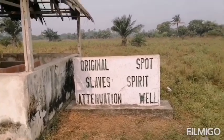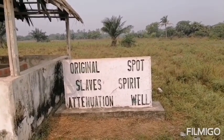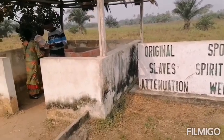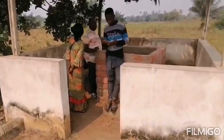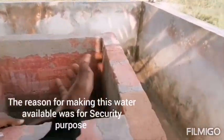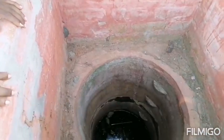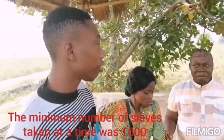So this is the original spot, the slaves' spirits, the attenuation well. This is the place where the slaves, when they get here, drink from this well. Once they drink from this well, they will have memory loss. The reason they made this water was because the slaves were many. The minimum was 1,600.